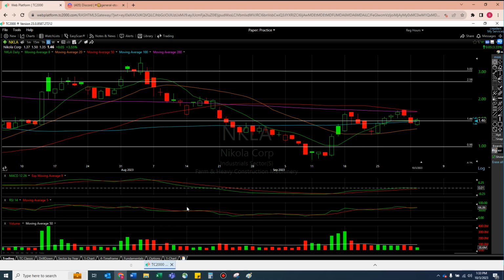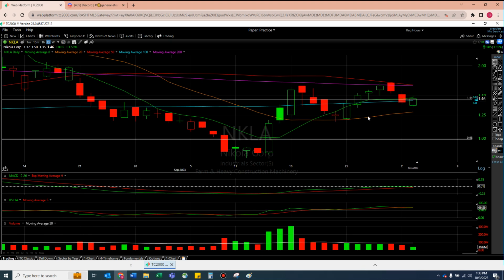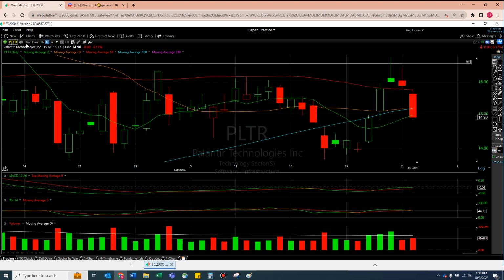So look, let's get into it. And Nikola, look, this is not a fantastic chart, all right? We are essentially moving horizontally with all five lines, all right? I genuinely don't like that because crazy things can happen, all right? And whenever that happens, I always flash to two stocks, all right?